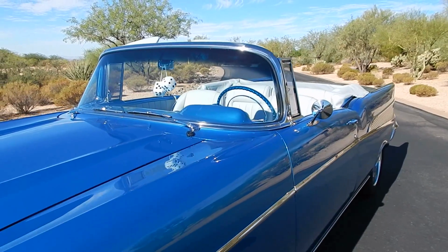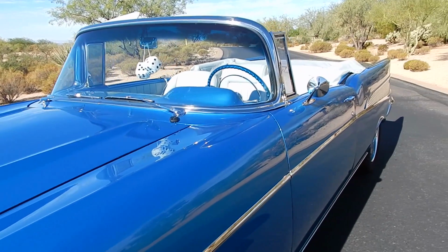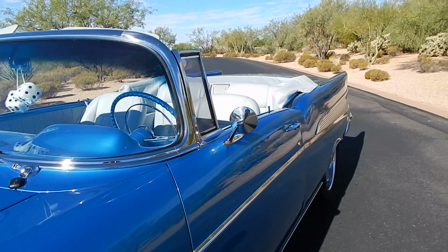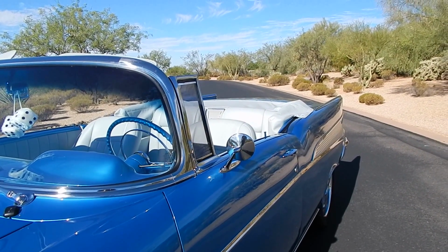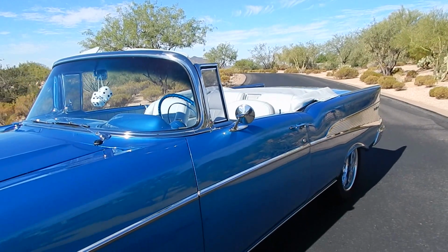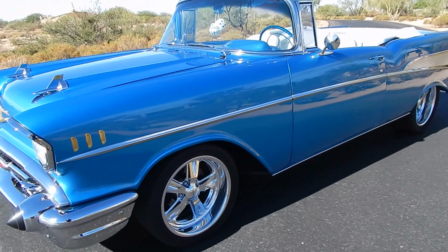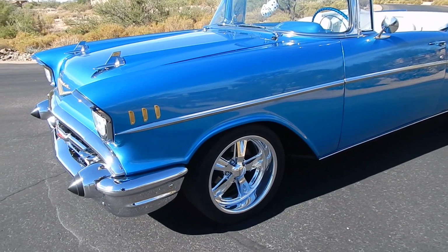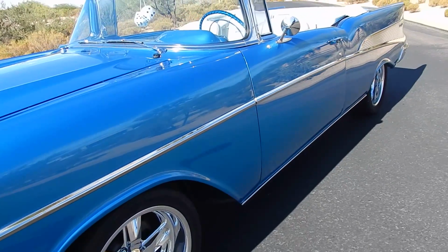It's finished in a '60s, '70s GM Marina blue. And really nice, it has a white top. We'll actually have part of the video covering the top going up and down, so on and so forth, but we'll have still photos at spudsgarage.com. But we're going to walk around and kind of tell you about it. It has 16s and 17-inch Budnik wheels, so 16s on the front, 17s on the rear.